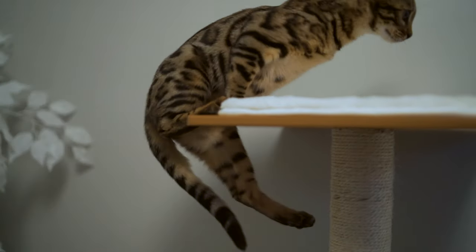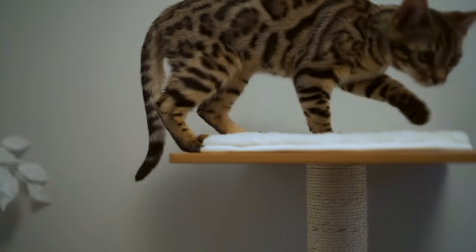I can't believe it. When we take Kona out for walks, she cannot walk by a tree without wanting to climb it.